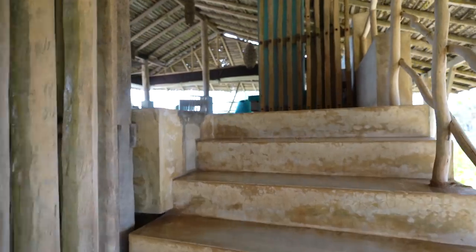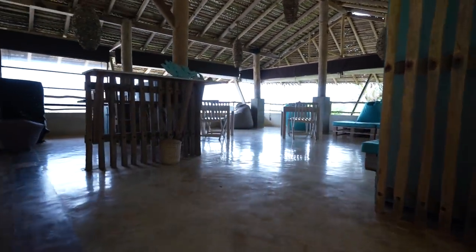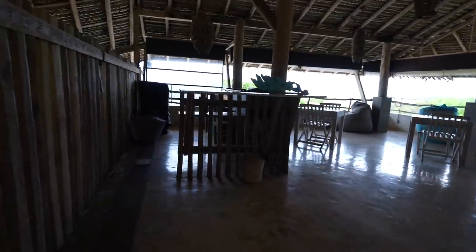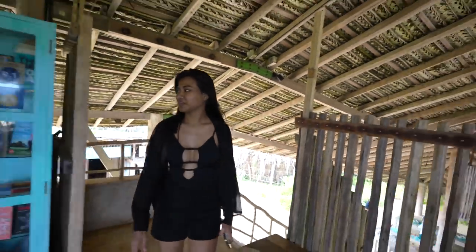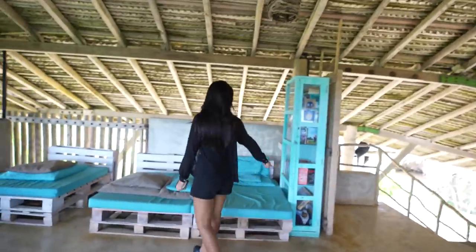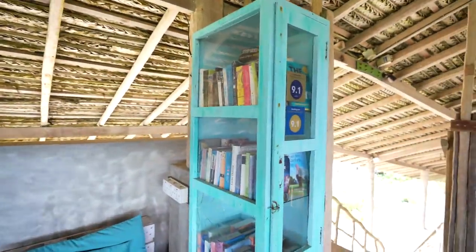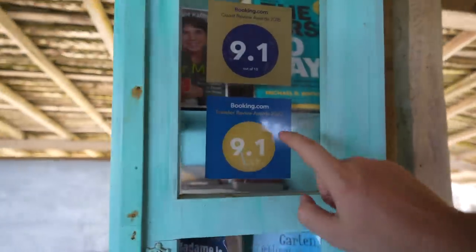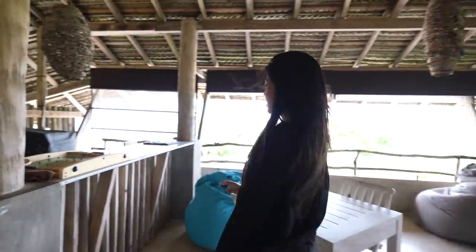Upstairs from the reception is called a chill out lounge. Let's go check out the chill out lounge. I think he said he had a library up here. I feel like reading books. Okay, so we've got books over here. Nine point something rating, pretty good place. Anything over 8.5 is good.